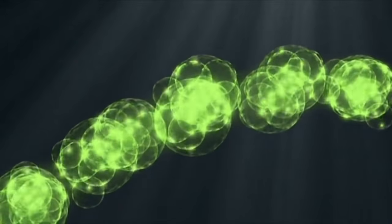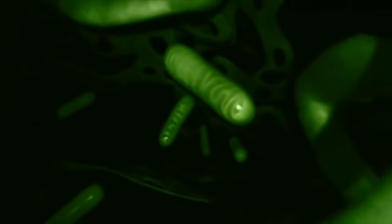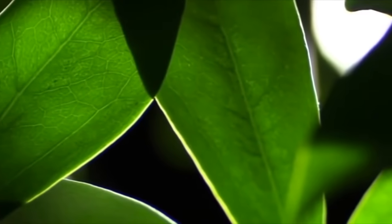But green light isn't used. It's a waste product. It's reflected back out, giving plants their green color.